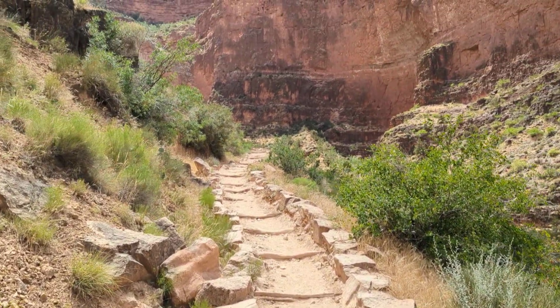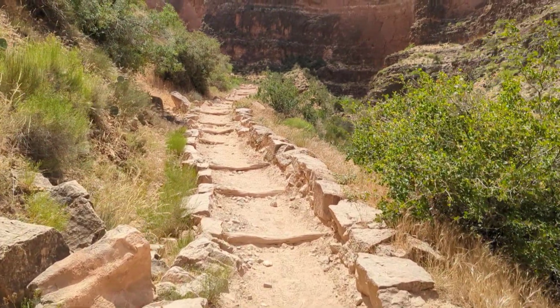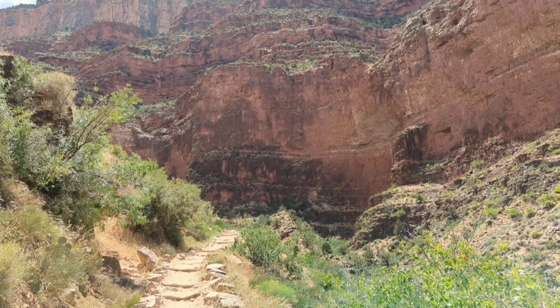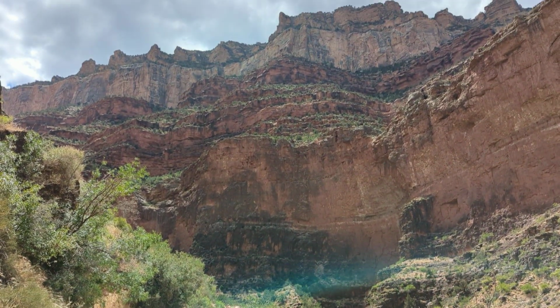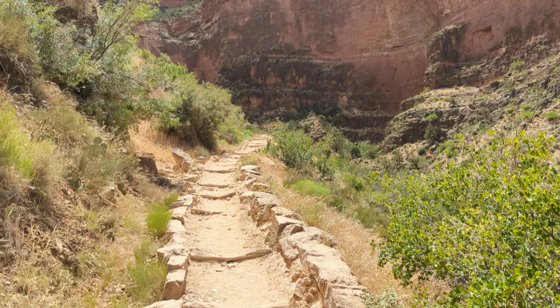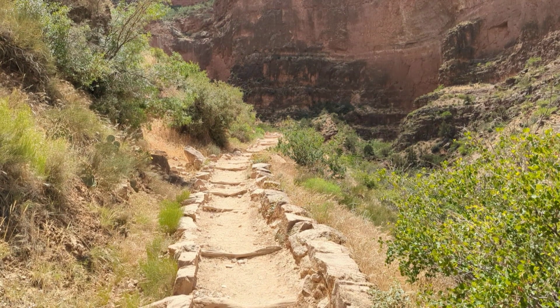And now, ladies and gents, we are walking up the trail. It's a nice steep trail. You don't want to keep looking up, because when you look up, you begin to realize you've got a long way to go. One step at a time. That's the key to surviving this trail.